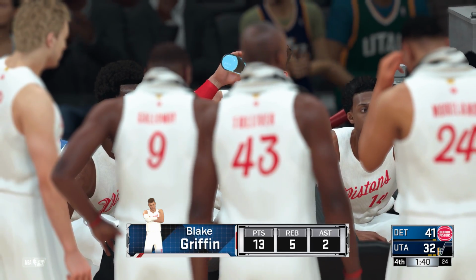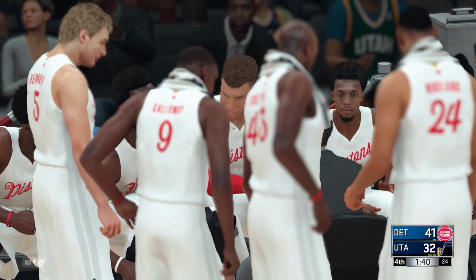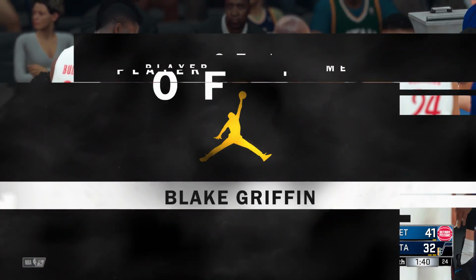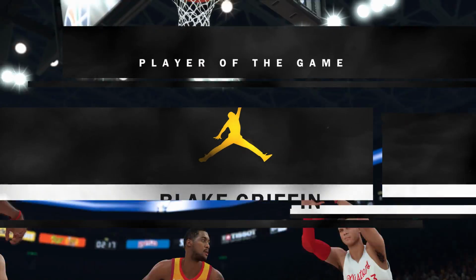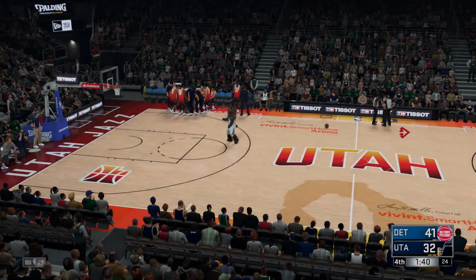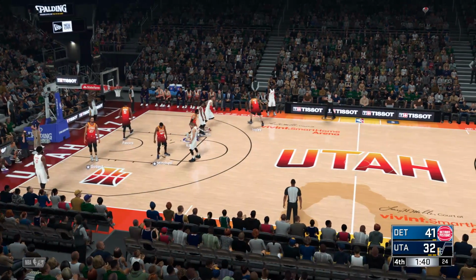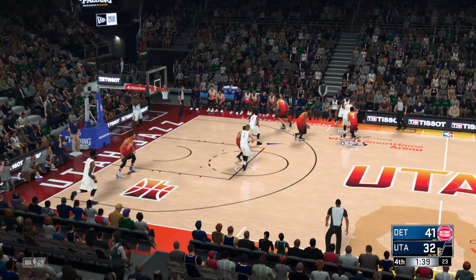A chance now to recognize our Jordan Player of the Game, Blake Griffin. And his shooting percentage reflects just how efficient he's been. It's better than 50%, always a sign of a solid offensive performance. But his movement and his shot selection have also both been tremendous. There must be something about playing in a hostile environment that drives him. He has really fed off that.